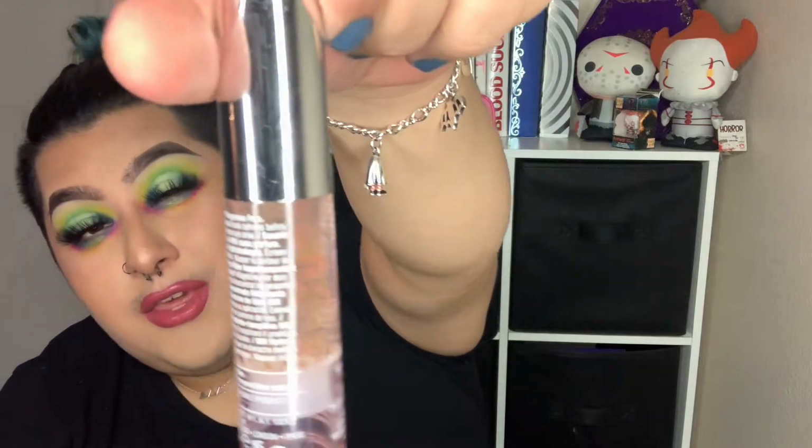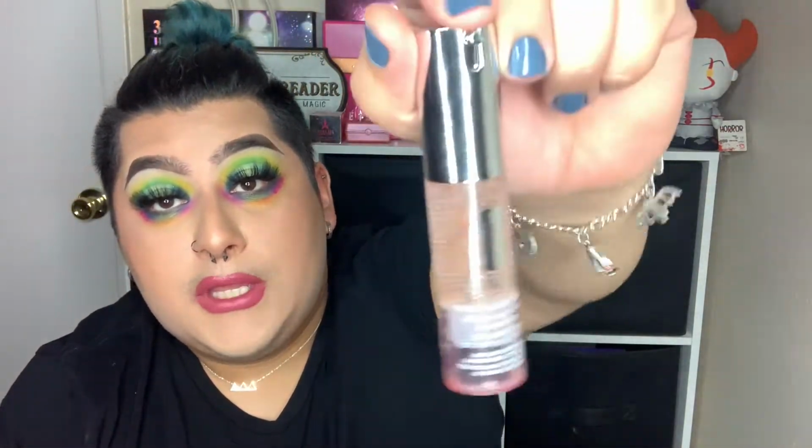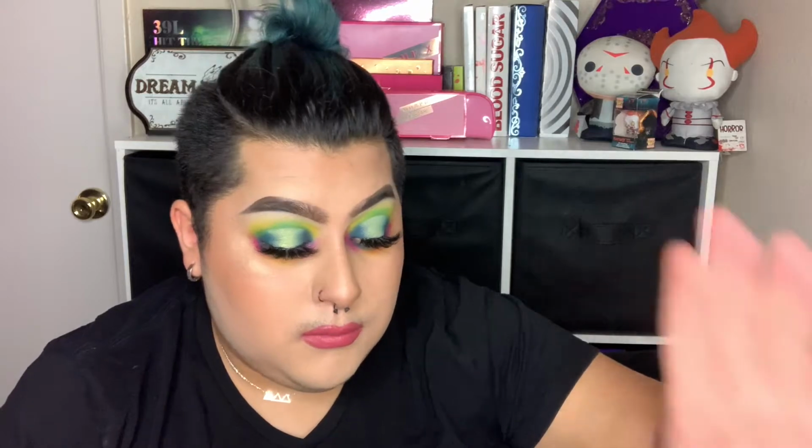But this one's really cool, and it has little beads in there, and I think that's aloe and something else. I can't remember off the top of my head, but I think it's $30, but like I said, you can find other ones cheaper. Up to you. Invest in skincare. That's all I gotta say.